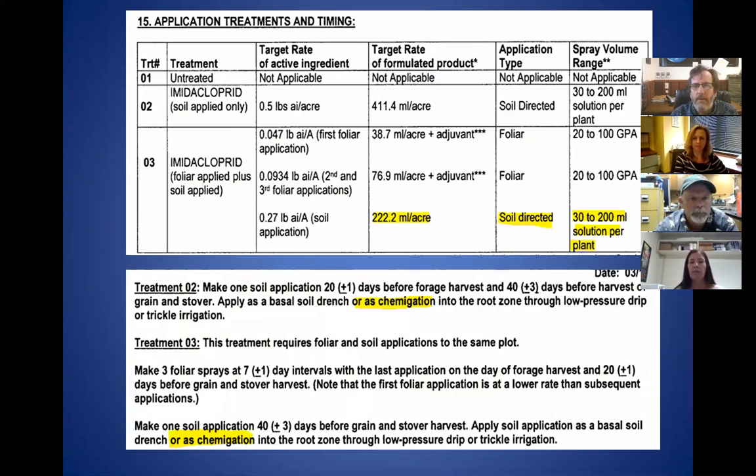And one of the things you'll notice is that there's a requirement here on the spray volume range, 30 to 200 mil solution per plant. And we'll come back to that because that actually generated a deviation because that wasn't exactly how it was done in the field commercially. So we'll cover that as we go a little bit further.